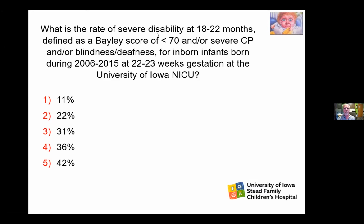Another thought experiment: at 18 to 22 months, using these definitions, Bayley score less than 70, or severe cerebral palsy, or blindness, or deafness, for infants born in this period of time, 2006 to 2015, at 22 to 23 weeks at the University of Iowa. And again, it's another thought experiment to try to think where do we think the mortality, not mortality, I'm sorry, but severe disability. Clearly, it's not 100%, as the literature would imply, and it's just 11%. So I think if you take a very neuroprotective approach, you can have good survival as well as good neurodevelopmental outcomes.